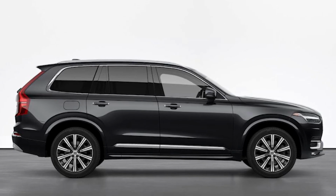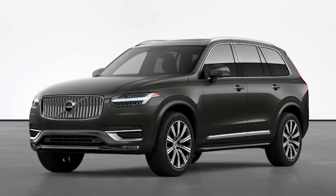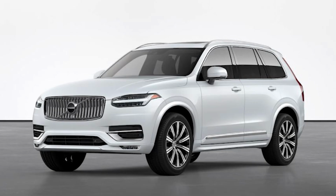Just to showcase some of the other colors here, we do have a gray that I'm not sure how to pronounce, bright silver, denim blue, pine gray, birch light, pebble gray, and thunder gray. We also have Crystal White, which is listed as an exclusive color, but again, my preference here for the Ballermobile would have to be the black.